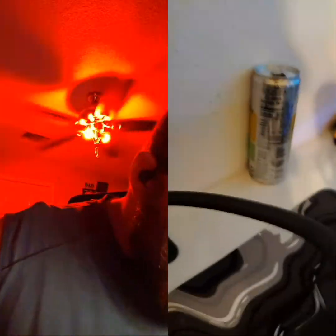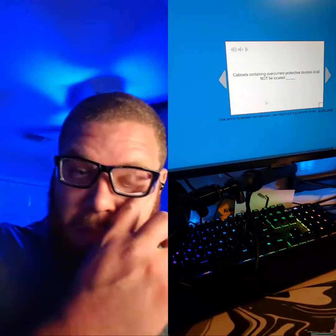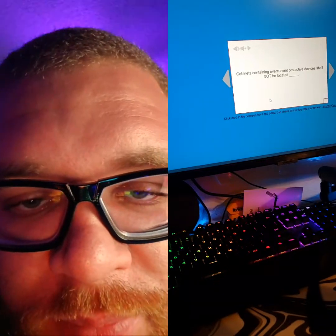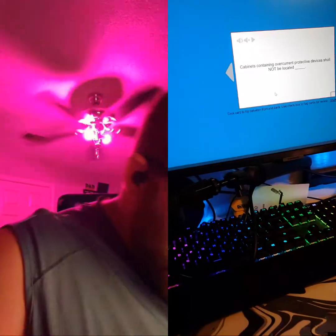That's what I'm looking for. Overcurrent devices are 240.24. Oh, overcurrent protection, yeah, 240. Yeah. And what's the question again? Can you read it? Yeah, it says cabinets containing overcurrent protective devices shall not be located blank. Okay.